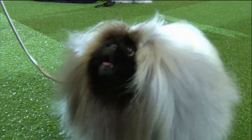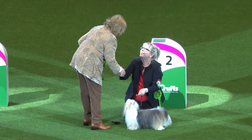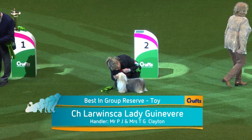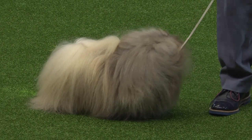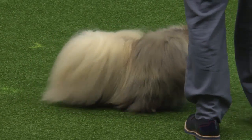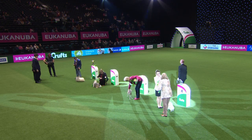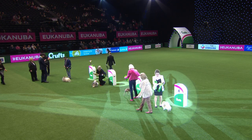Havanese. Obviously devoted to his owner there. And there's the Havanese taking Group 2 with a handshake from our judge and a super win for the breed. Very well done. And Group 4, congratulations to the Pomeranian. The Italian Greyhound in Group 3 and the Pomeranian taking Group 4.